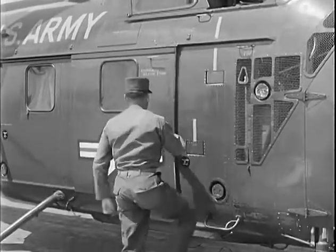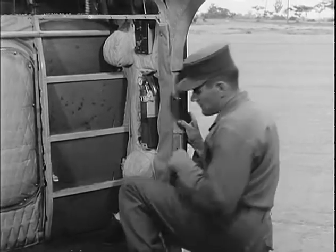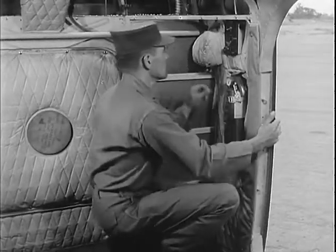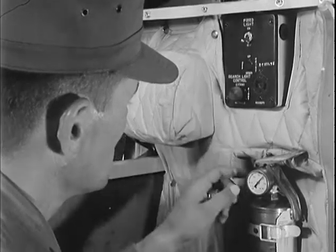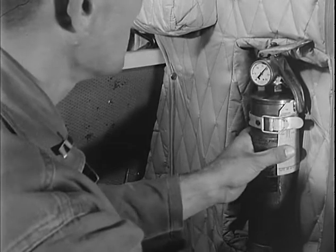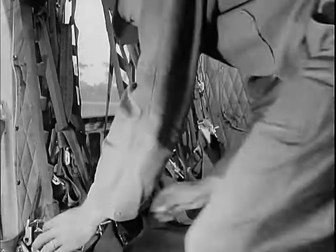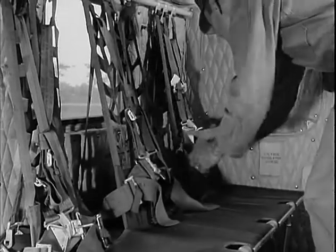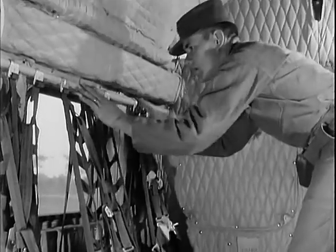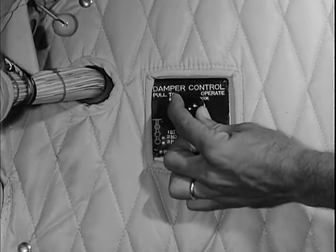The next area to check is the cabin. All cabin equipment must be inspected carefully. Start with the fixed light. The switches should be in the off position. The fire extinguisher should be in place, secure, and indicate proper pressure. Now, proceeding in a clockwise fashion around the cabin, check the condition of the passenger seats and safety belts on the right side. Then see that the heater-damper control is in its proper position.